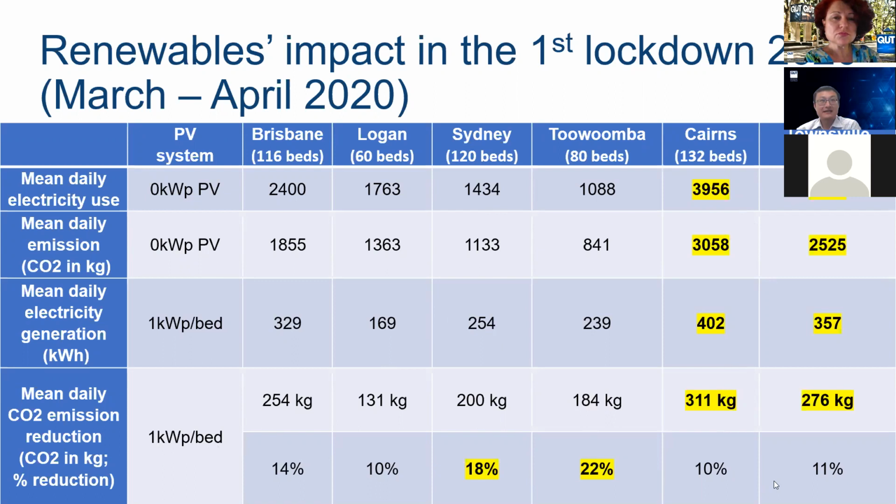And Brisbane and Logan, we need to put slightly more as well. This is not enough for Brisbane and Logan climate. Of course, there are also limitations or conditions we need to follow, like site space, and we tend to maximize on-site use rather than export, and we also need approval from utilities. Thank you.